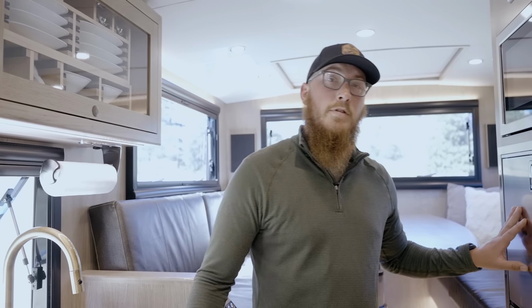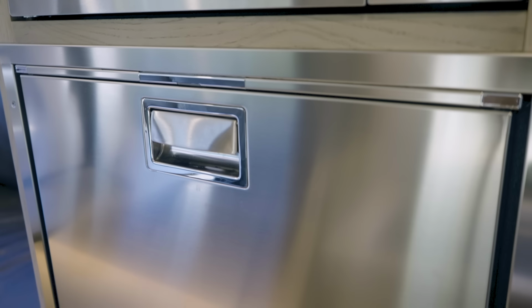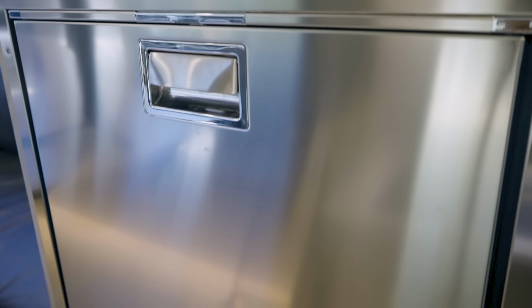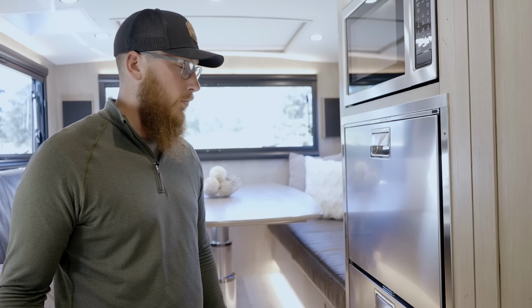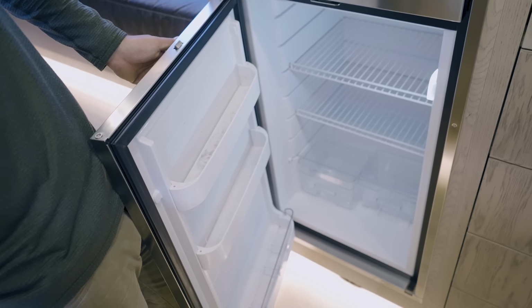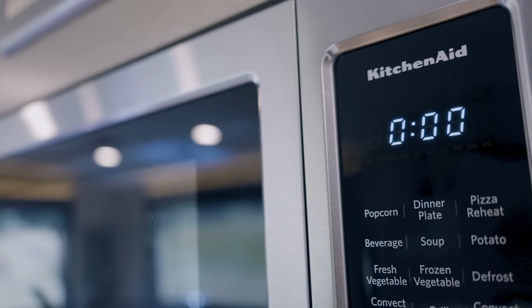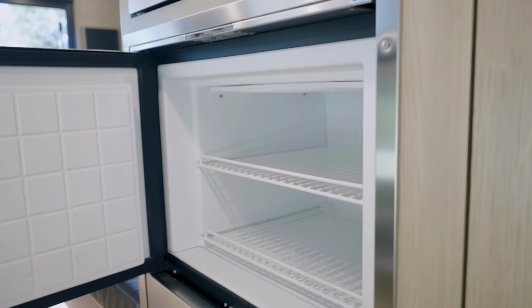Now on the other side of the space here, on the driver's side of the truck, we do have our fridge freezer combo. Now this is going to be a very large space that looks very similar to a traditional home fridge. And we have plenty of space for a very long adventure. And microwave convection oven. Now all of this combination here, including the fridge and freezer, has plenty of storage for a very long trip off the grid, being self-sufficient.